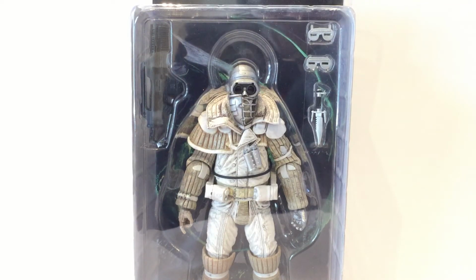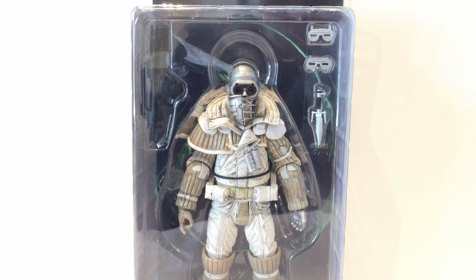Howdy YouTube, today we're taking a look at one of the figures I've wanted to get my hands on for a long time. In the Predator line, it was Dutch. I always wanted a Dutch figure and then they released him, very happy.